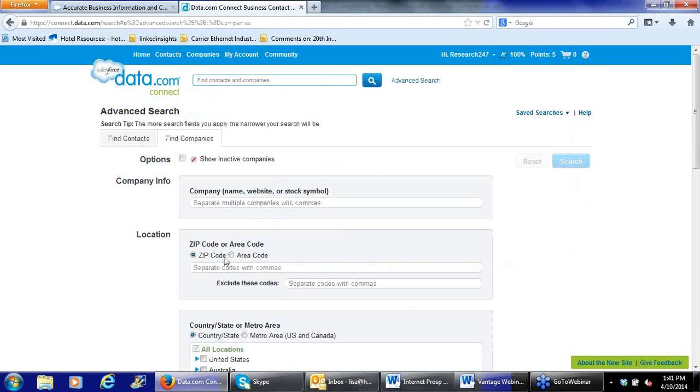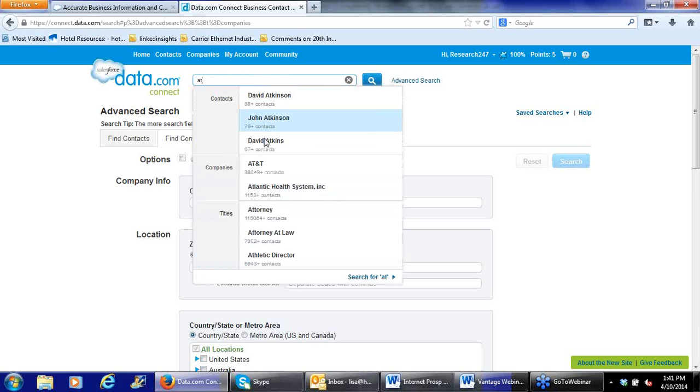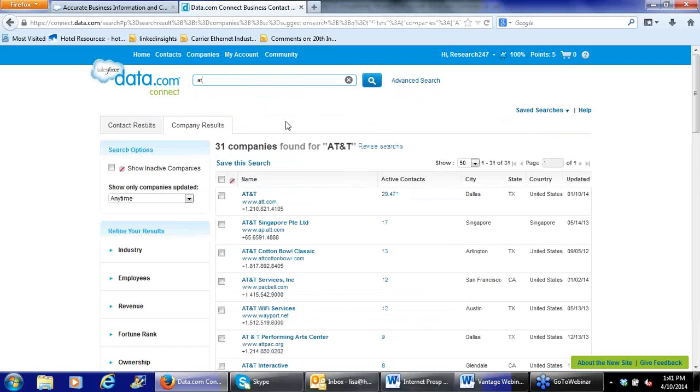So what I like about this one, you can put your zip code in, and you can build a database of corporations just in your 20-mile radius, 50-mile radius. So I'm going to put a company in. Here's AT&T. As I pull up, there's 31 different companies with AT&T of something. But I want the headquarters, which is in Dallas, and there's 29,471 contacts in here.